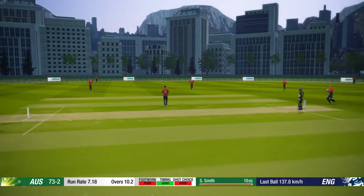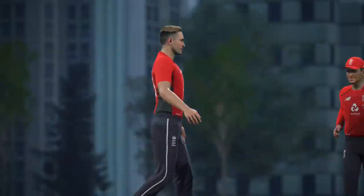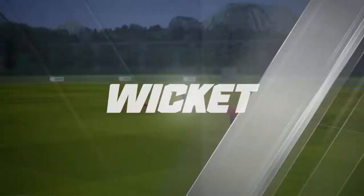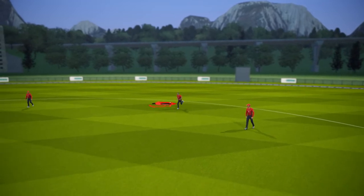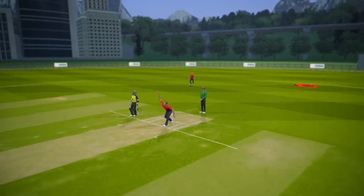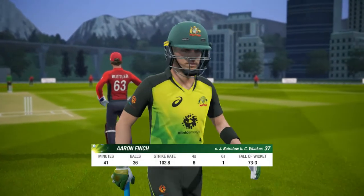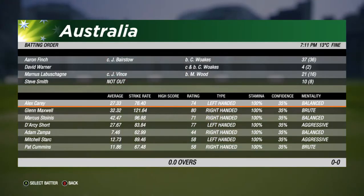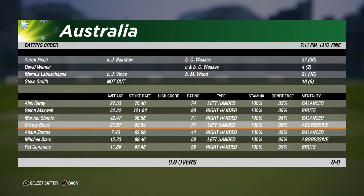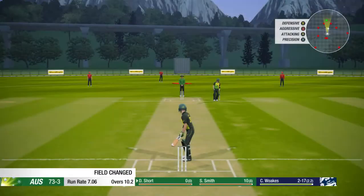To react and takes it. The batsman making their way back to the pavilion, caught out for 37. The new batsman arrives at the crease for Australia.